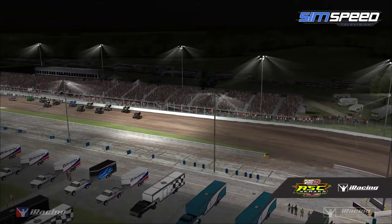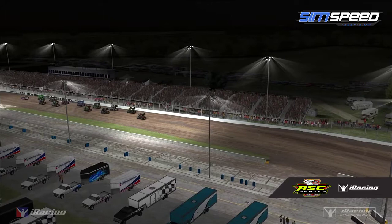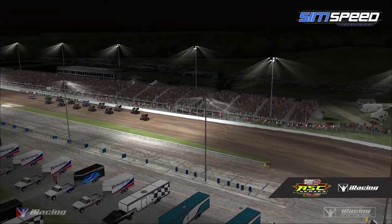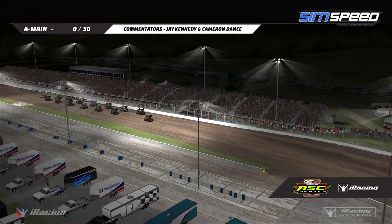As we said, 30 laps with the caution laps not counting, so hopefully our little magic lap counter that we've had on screen for the last couple of weeks works. Worked for the first week, didn't work for the rest, but we'll see how we go tonight. My name is Jay Kennedy, alongside me in the booth, Cameron Dance, Cam.